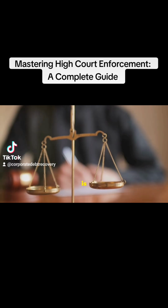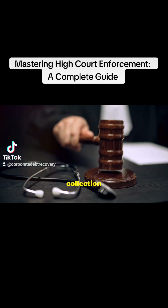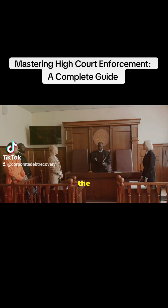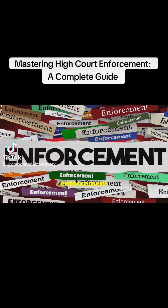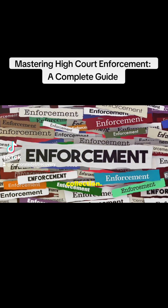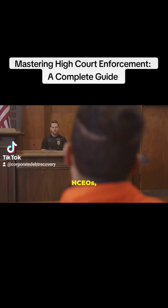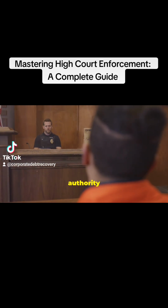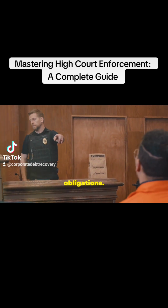High Court enforcement is an effective way for creditors to recover debts that have been outstanding for a long time. It is a faster and more efficient process compared to other debt collection methods. Here are some of the benefits of High Court enforcement. High success rate. High Court enforcement has a higher success rate compared to other methods of debt collection. This is because High Court enforcement officers, or HCEOs, have more power and authority to enforce the judgment, making it difficult for debtors to ignore their obligations.